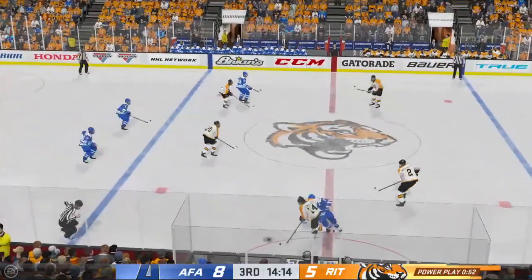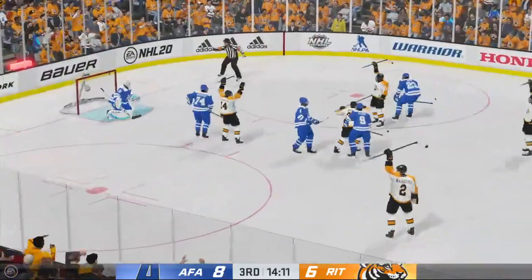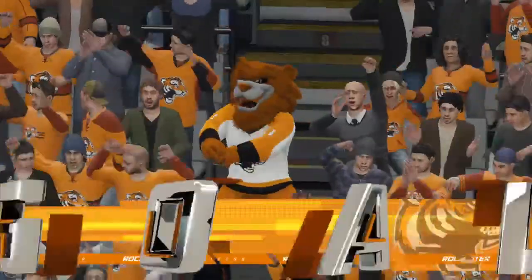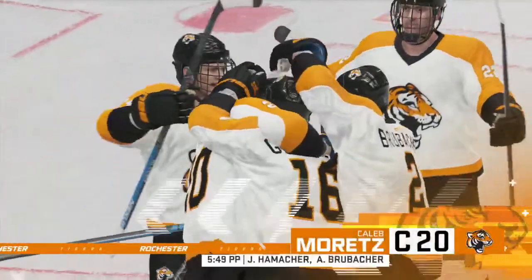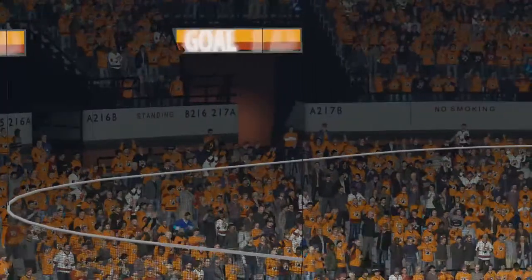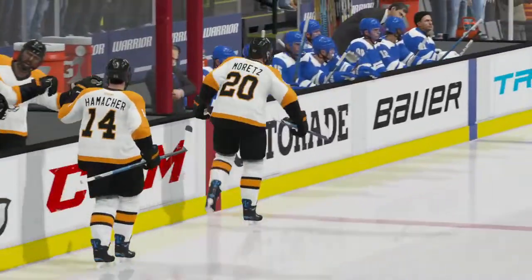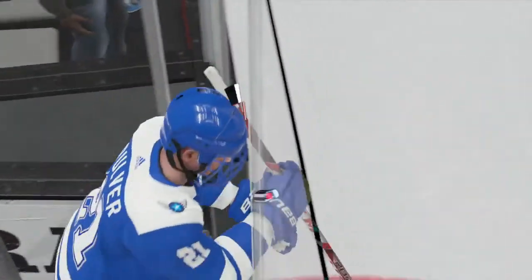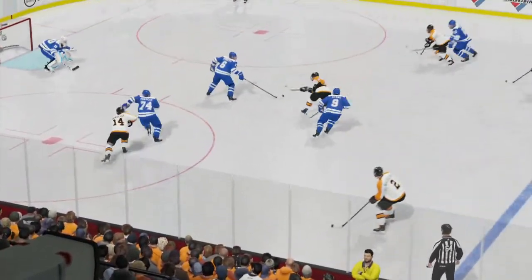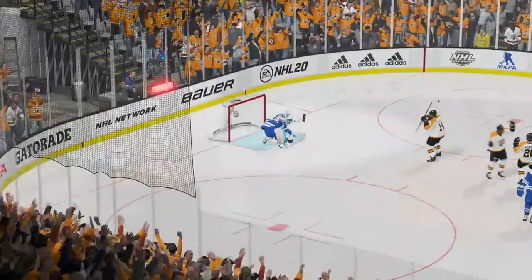Gets it out of his own end. Moves it around along the half wall. He scores! The power play comes through. They move the puck nicely and they're able to capitalize on the extra man. Really good work on the power play. They move the puck around, get a quality shot, but it's the traffic in front of the net that makes the difference.